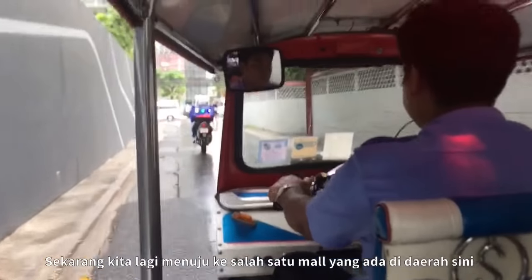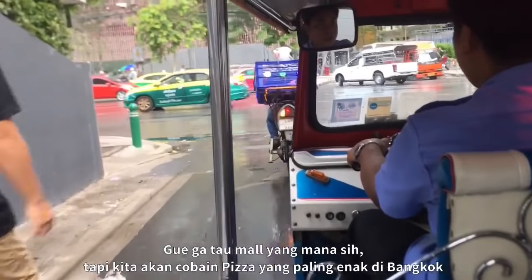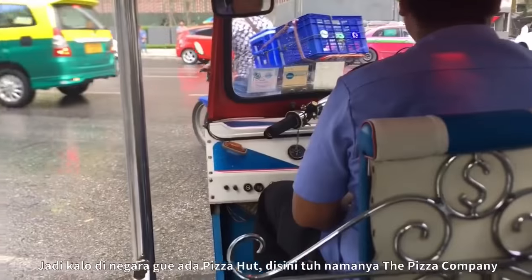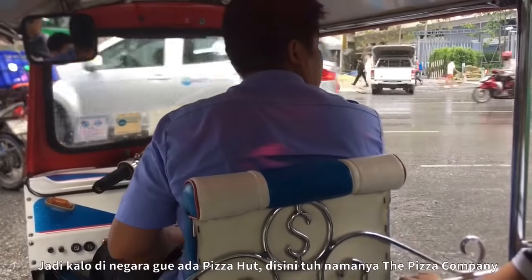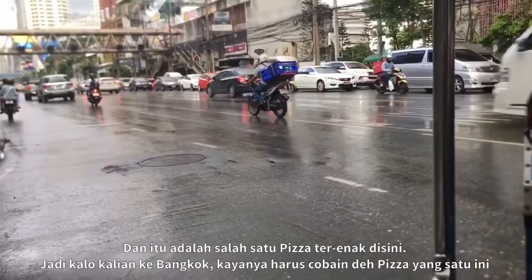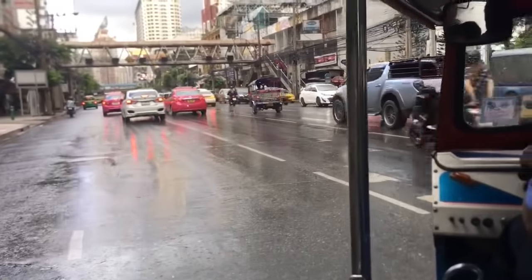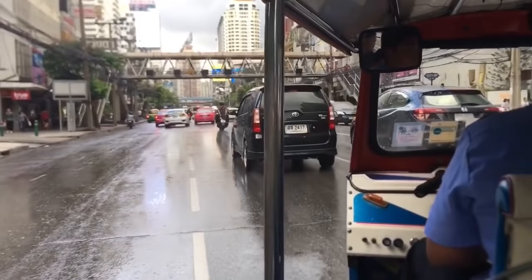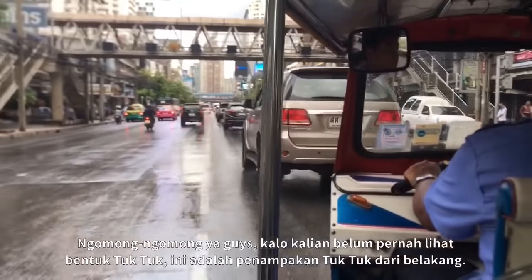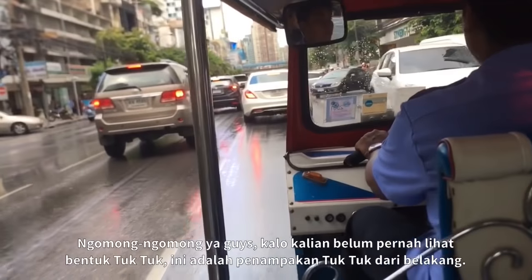Now we're heading to one mall near here. I don't know exactly which mall, but we are going to try the best pizza in Bangkok. So if we have the Pizza Hut in my country, in Bangkok, they have the Pizza Company as one of the best pizza in here. So if you visit Bangkok, I think you're gonna need to try this one, because they said this is one of the best, or probably the best pizza they have in Bangkok. So let's see. And anyway, guys, if you never seen tuk-tuk in real life, this is what tuk-tuk looks like from behind.